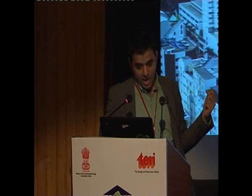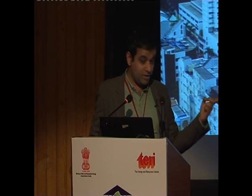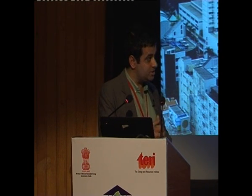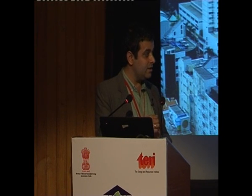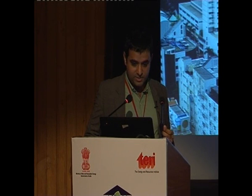The next example I have is the library. It's a public building in Singapore. And one of the examples where the government really wanted this to be a benchmark in green buildings. And this was the first Green Mark Platinum building in Singapore, designed by Professor Kenneth Yang.